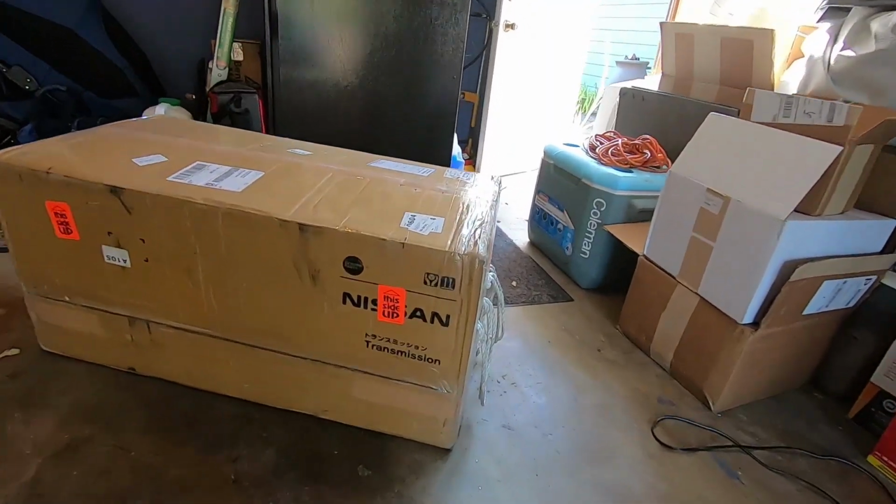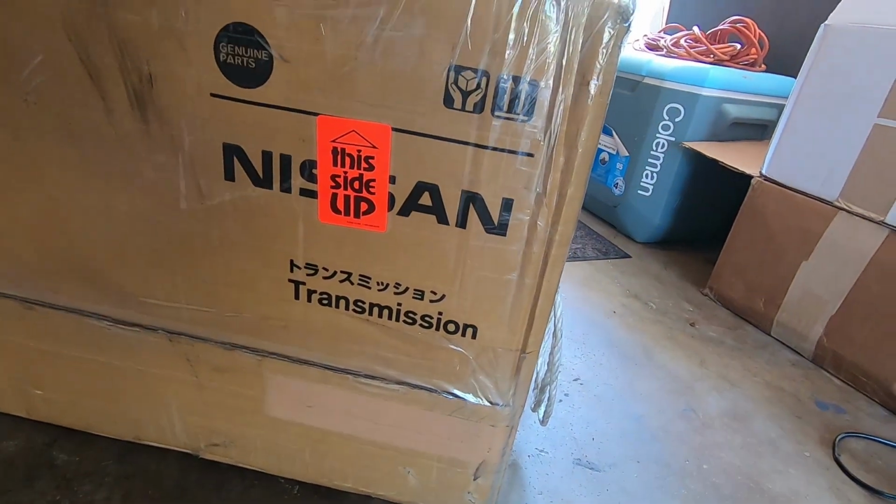I used a Cometic gasket kit, and it is what it is, guys. I've had several gaskets fail from this Cometic kit. I'm never doing anything but OEM Nissan from now on. Never. Got new gaskets, and that is the goal. The ultimate goal of this entire thing is to replace that rear main seal. But while I'm in there, we got some other things that we're going to do as well.